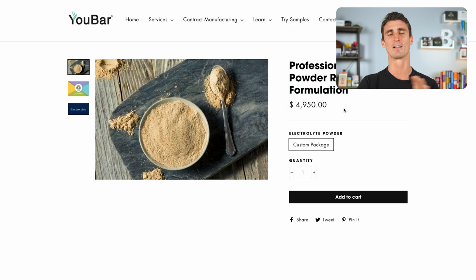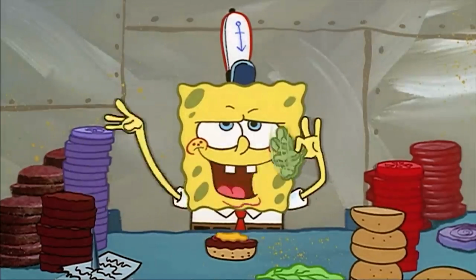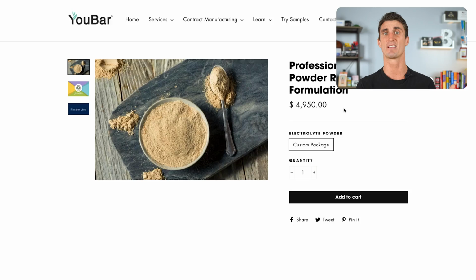I ended up spending a lot less than that to formulate my recipe. And just in case you're curious, the way that we formulated my recipe is I told the manufacturer, hey, these are the ingredients I want. I found a product that was relatively similar and said, I want it to be like this, but I want to add a little bit more of this, a little bit less of this, and they just made it for me. It wasn't complicated. You don't need a degree. You don't need to spend $5,000. Just contact your manufacturer, tell them what you want, and they will help work with you.